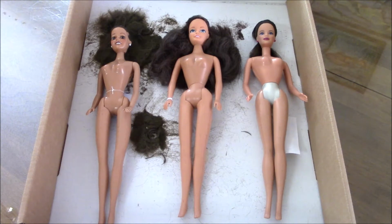Hello everyone. What I have here in front of you are 3 fashion dolls. 2 are known as clone dolls. They are copies, or intended to be copies and competitors, of Mattel's Barbie doll. And Barbie is standing at the far right of this box.